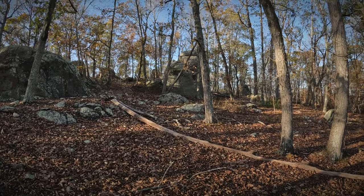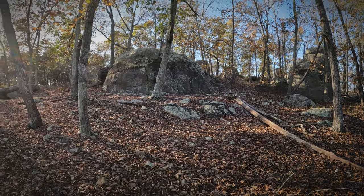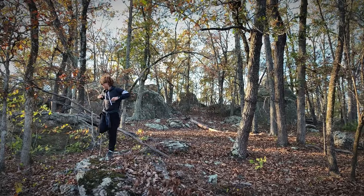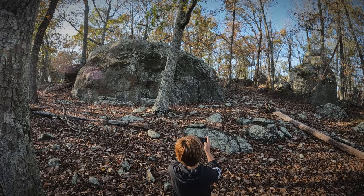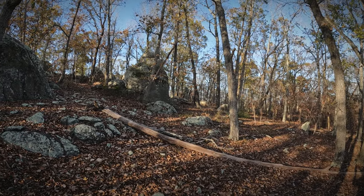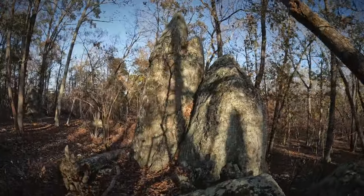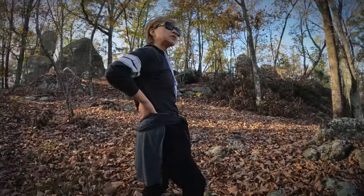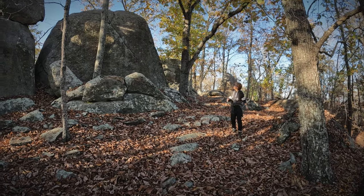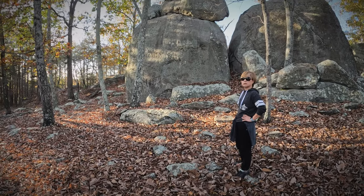Check it out. There's big ones over there. Wow. Look at the picnic area.